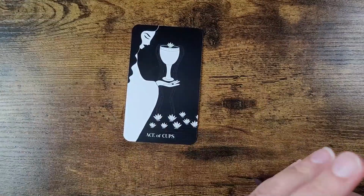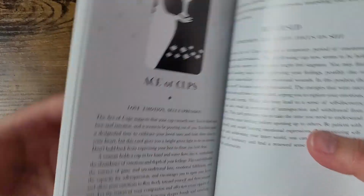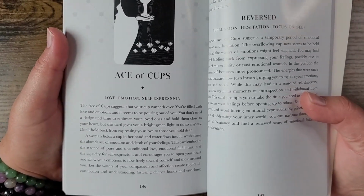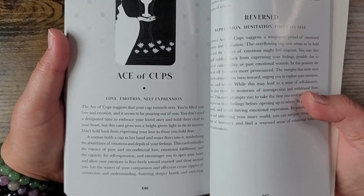This one wants to be red, the Ace of Cups. Okay. All right, so we have love, emotion, and self-expression. The Ace of Cups suggests that your cup runneth over. You're filled with love and emotion, and it seems to be pouring out of you.